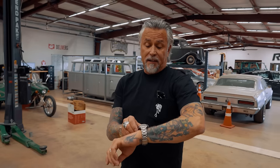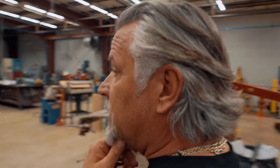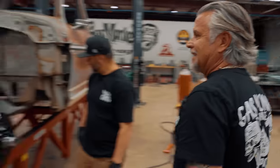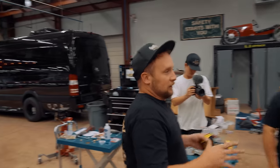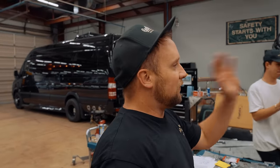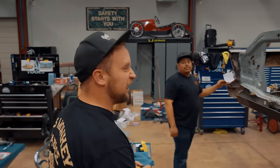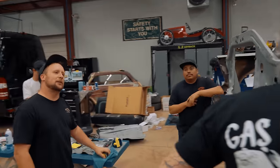All right, so it is day 5, actually day 4.5, because there's still some hours left in this day, and the guys seem to have gotten a long way. All the Ride Tech suspension's in, brakes are on, motor's in, tranny's in. What are we looking at, guys? Look at this. This side's a little bit open, but we have the fender over there. We were getting some measurements for JTX on wheels, so I'm glad you're out here.